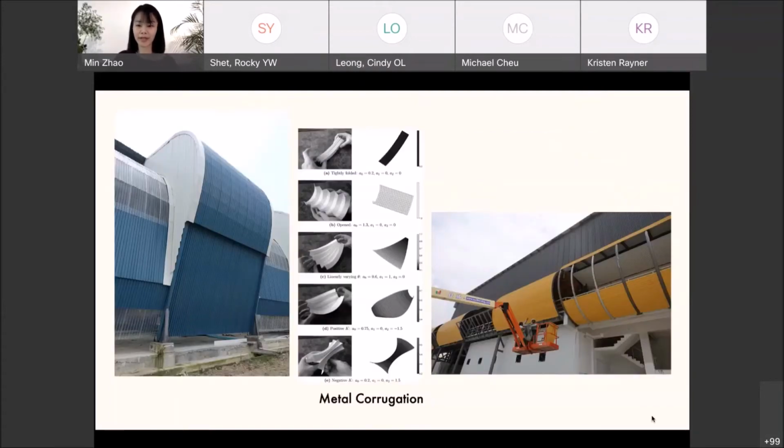When it comes to building envelope, we are using corrugated metal cladding. We like this material because it is strong on one axis, yet it's flexible on another. So on the photo on the right, you can see that for the yellow cylinder, we simply bend the metal cladding to get the shape. But on the left, when it comes to the green waste building, we had to do cold curve. And I will explain about that later.